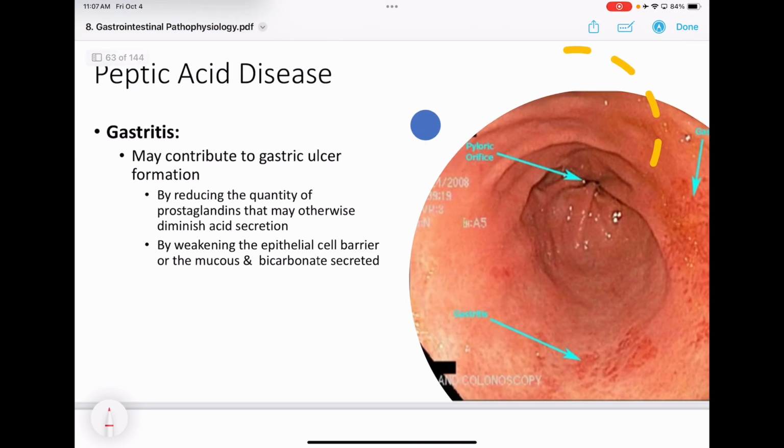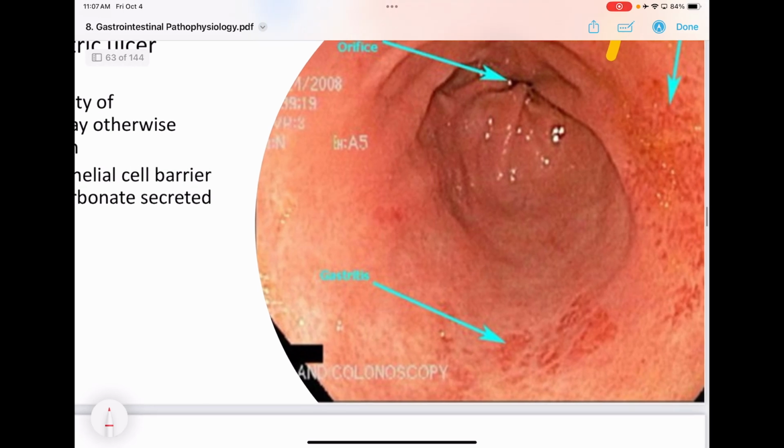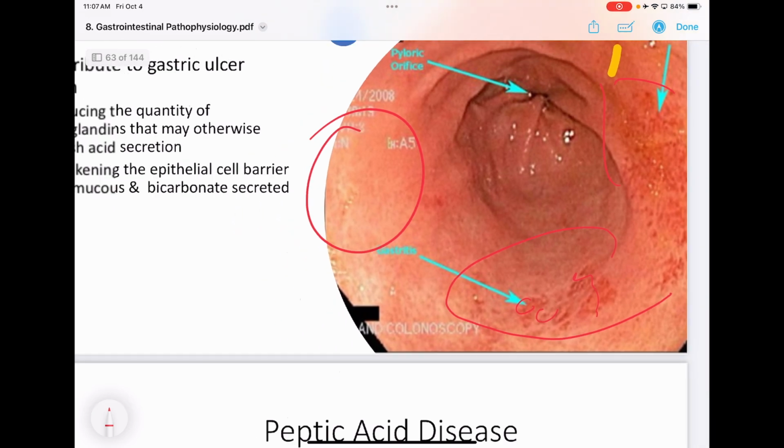So peptic acid disease, gastritis. This is gastritis. Do you see all that irritation right there? It doesn't look like that clean tissue over there, but you see all these dots and the little pits everywhere? That is the gastritis. Irritation of that lining messes up that nice clean line of the stomach lining. You're going to have problems with, obviously, secretion from that.